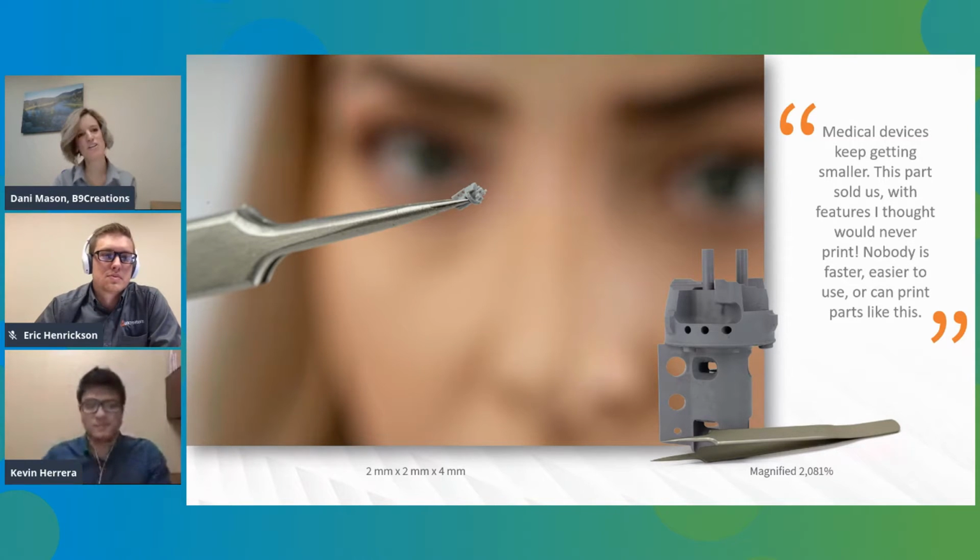That's excellent. And just another point to touch on here is how has this changed the way you think about design, both this trend of miniaturization and now that you have a variety of technologies that could actually deliver designs that weren't possible before?